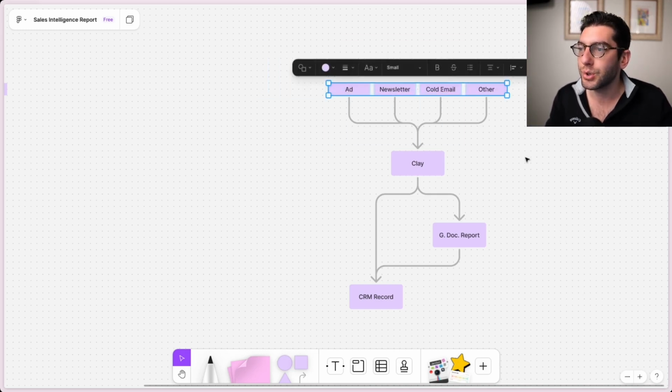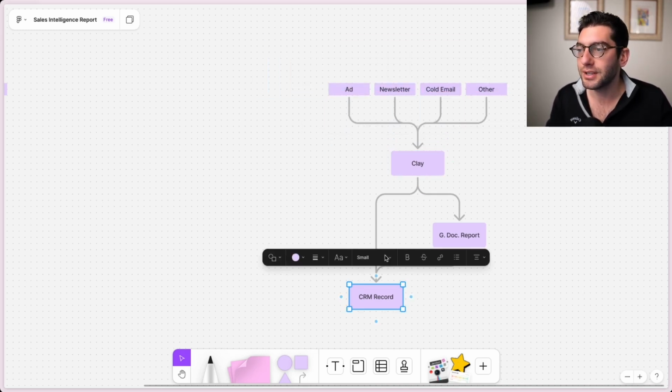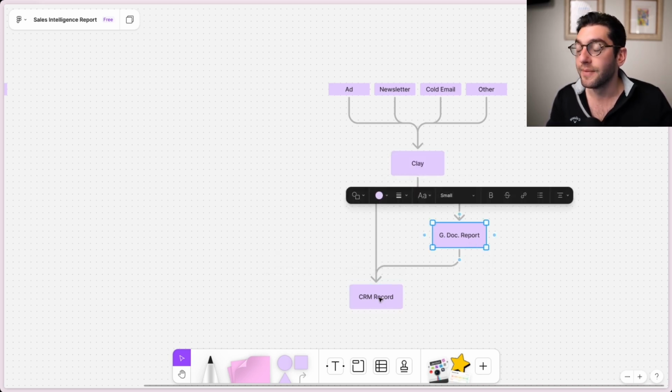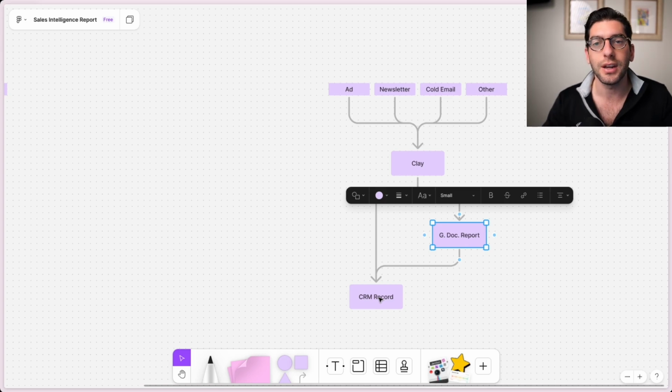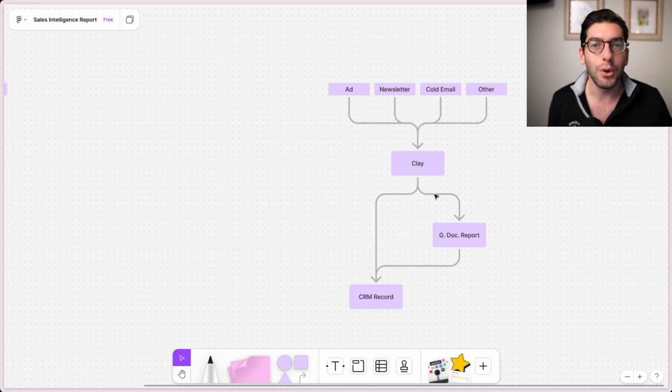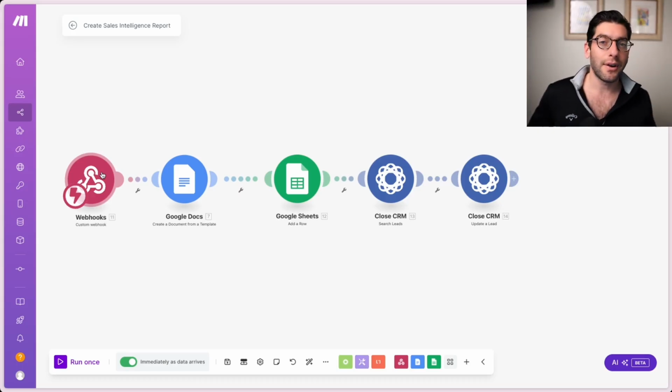We have our traffic sources, it goes into Clay. Clay pushes it to a CRM record, and inside that record is a Google Doc report that has all the relevant information and all the relevant research that a sales rep would want to know. We're using Make to automate this process, but any no-code automation tool or any code-based automation tool would be completely fine for this. Jumping into Make here, this is a very simple automation.